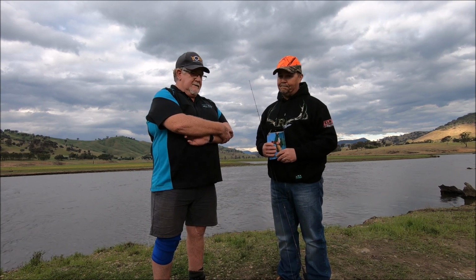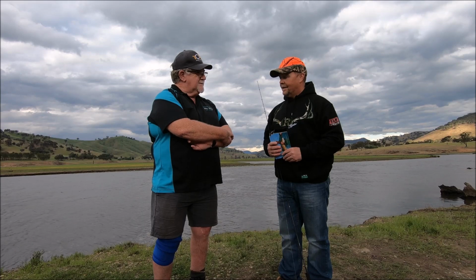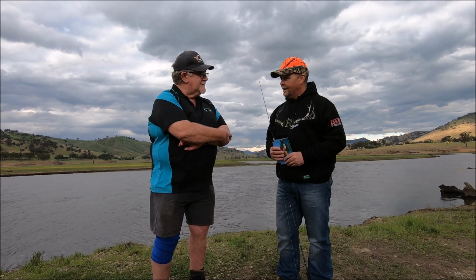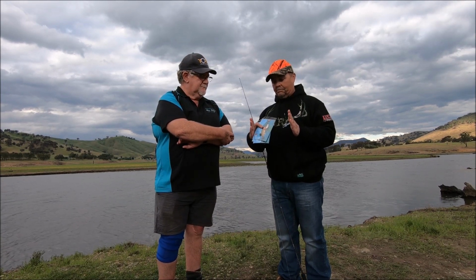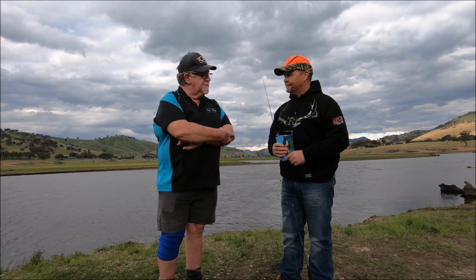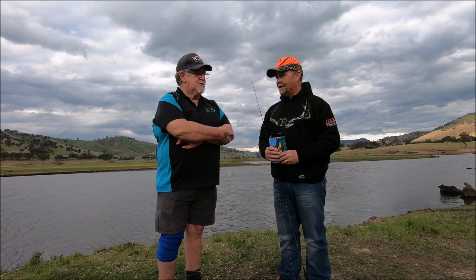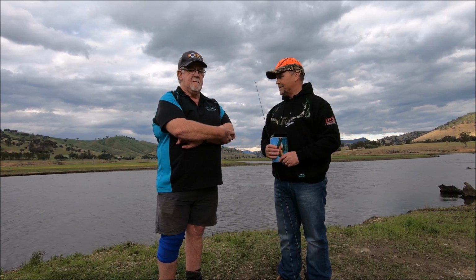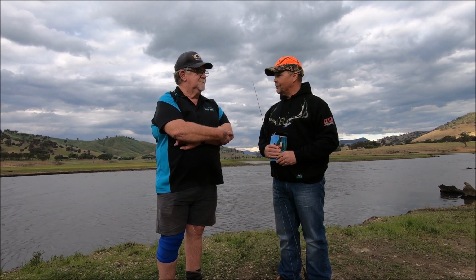On Wednesday last week, we assisted in the liberation of around 20,000 brown trout. We'll put a little bit of footage of that on after this, so people can see it. They were good sized fish, some of them up to 7 or 8 inches long, 70 odd grams. They should have a good survival rate. Even at a 10% survival rate, that's 2,000 brown trout at 4 pounds plus. That would be wonderful.